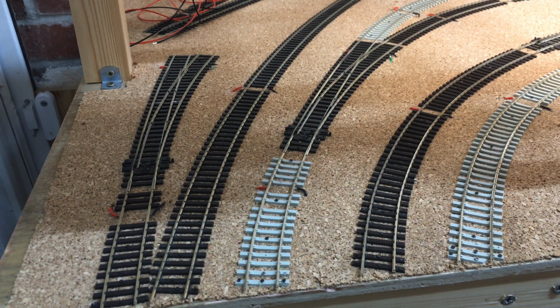If we just look at what these lines are from right to left, on the right hand side, this is a concrete sleeper track, which is one of the main running lines. So this will be a through running line, which won't have any of my rolling stock sat on that line. In the Fiddle Yard area, this will be a through route, so I can have a full running track all the way around the layout, even through the Fiddle Yard.